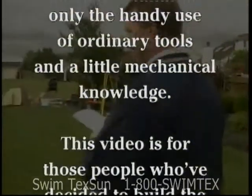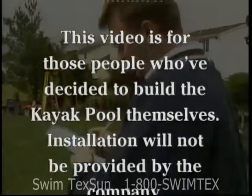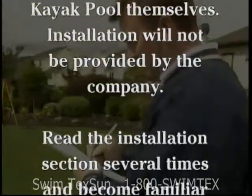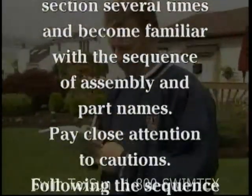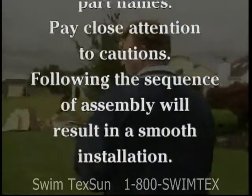This video is for those people who've decided to build the kayak pool themselves. Installation will not be provided by the company. Read the installation section several times and become familiar with the sequence of assembly and part names. Pay close attention to cautions. Following the sequence of assembly will result in a smooth installation.